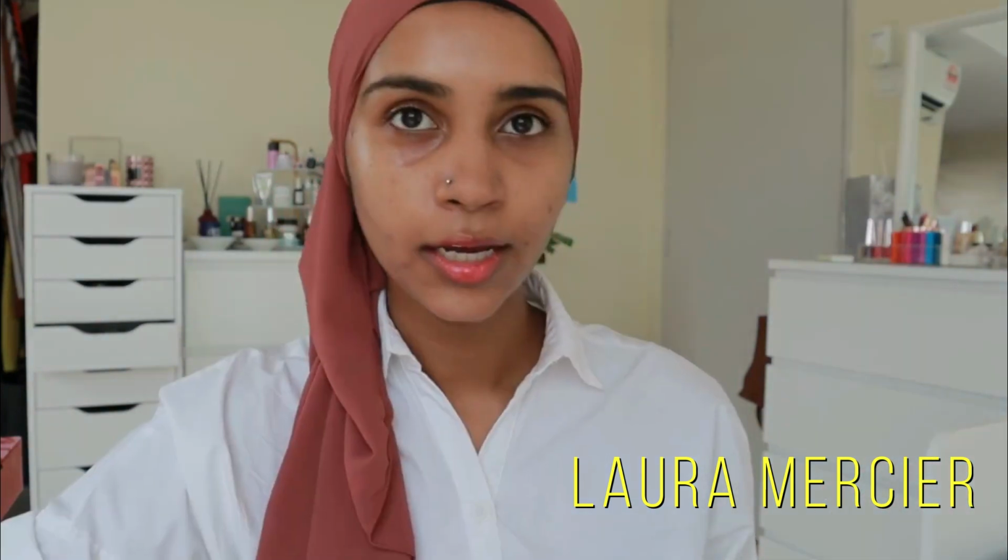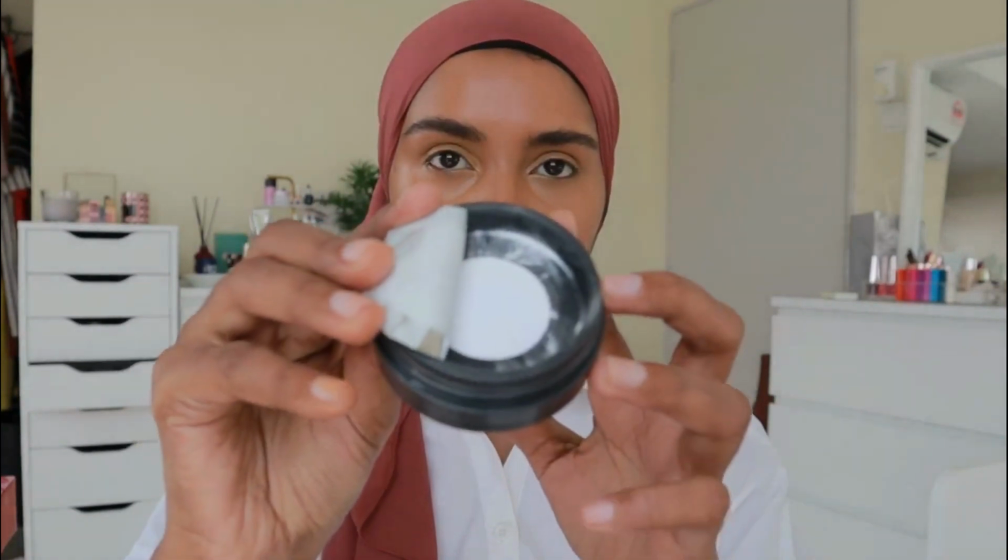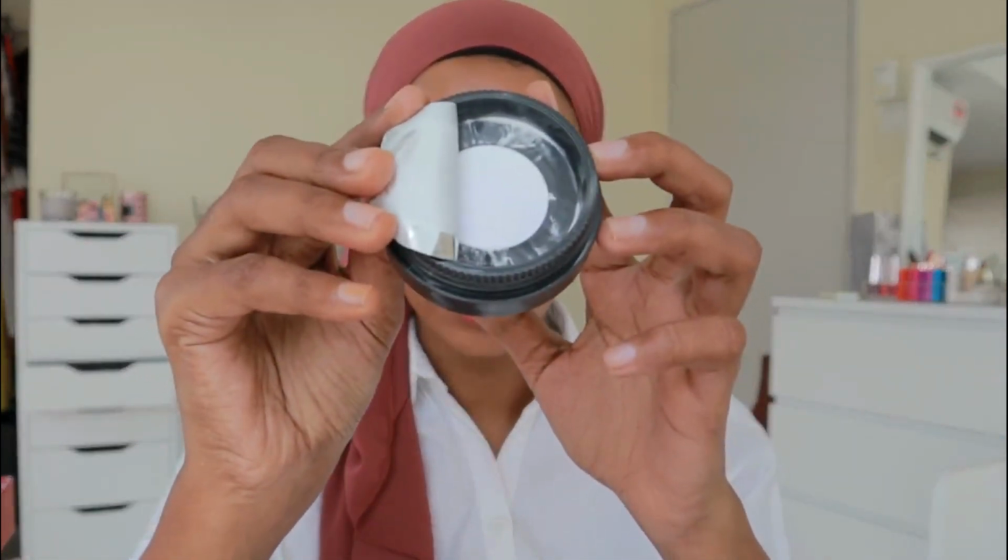I don't know about you guys, but I can already see the glow. And now I'm gonna go in with my Fenty Beauty foundation. Okay, now we're gonna test the powder from Innisfree. Much on baking soda or baking powder. Very, very fine.